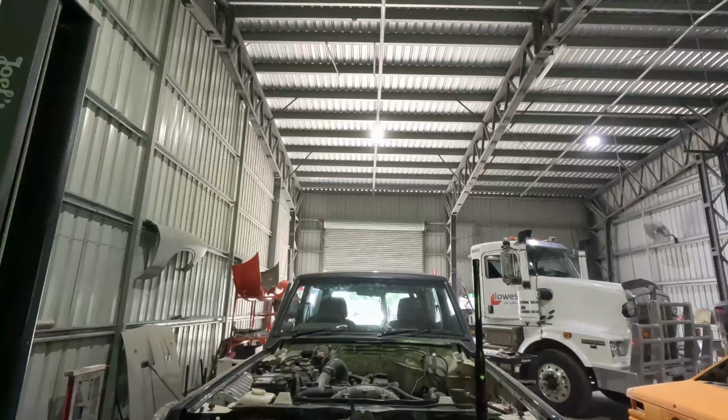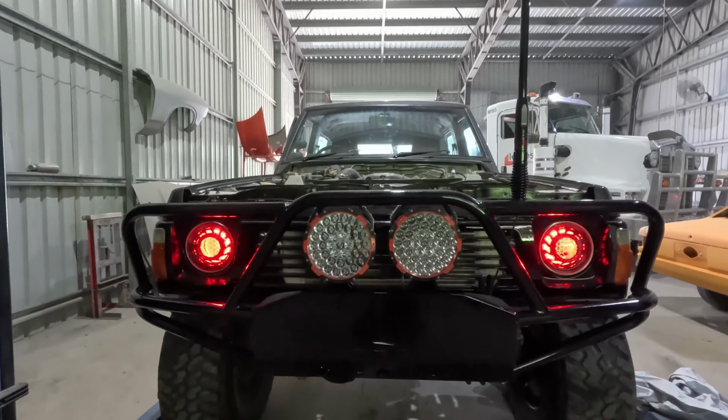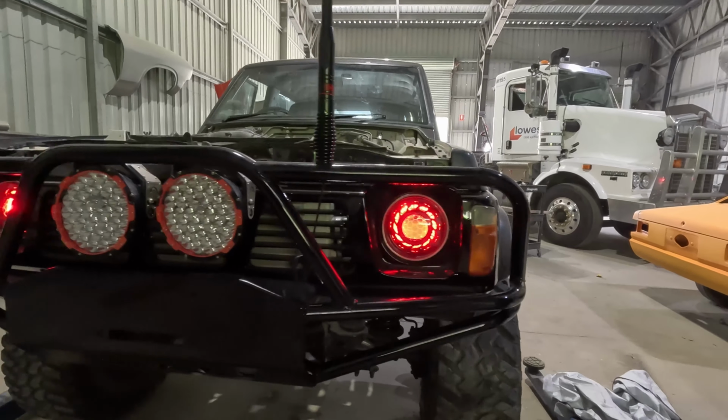So not long after this, I get the bonnet on, the snorkel on, and then I get a few little clips together where you'll see the Shorty completely finished. But massive shout out Tech for Tourers. These lights look absolutely sick. Check them out. But here's the Shorty.